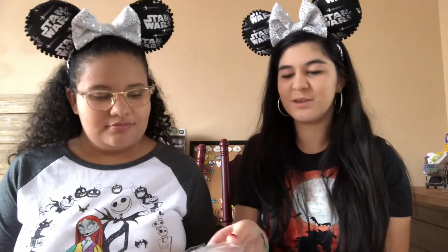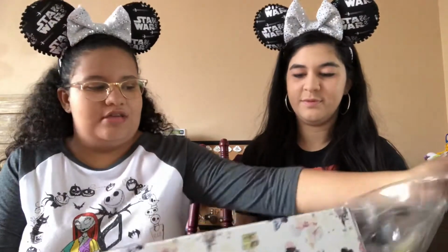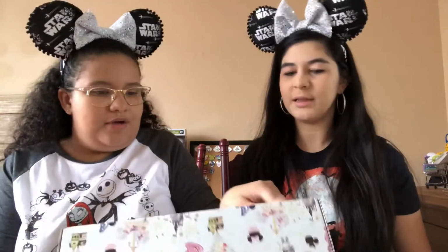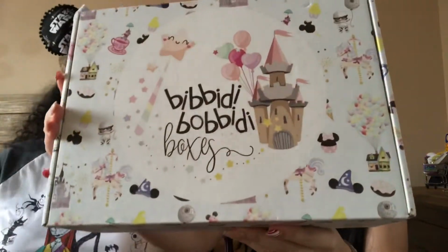And the box is so cute. Yes, I really love the theme, the style of it. Like the little icons it has on it. It kind of reminds me, not gonna lie, of the Tiny Kingdom pin collection. I just thought about that. So this is how the box looks. Oh my gosh.